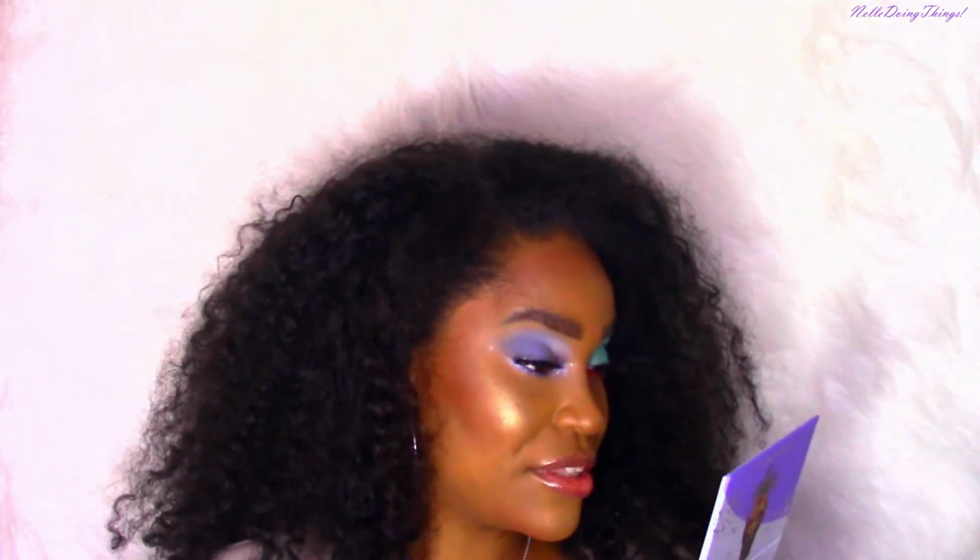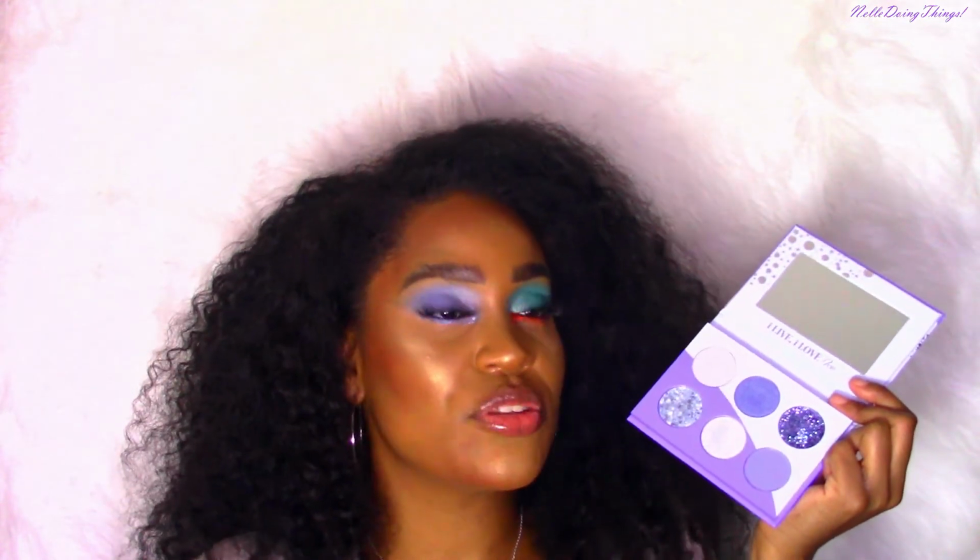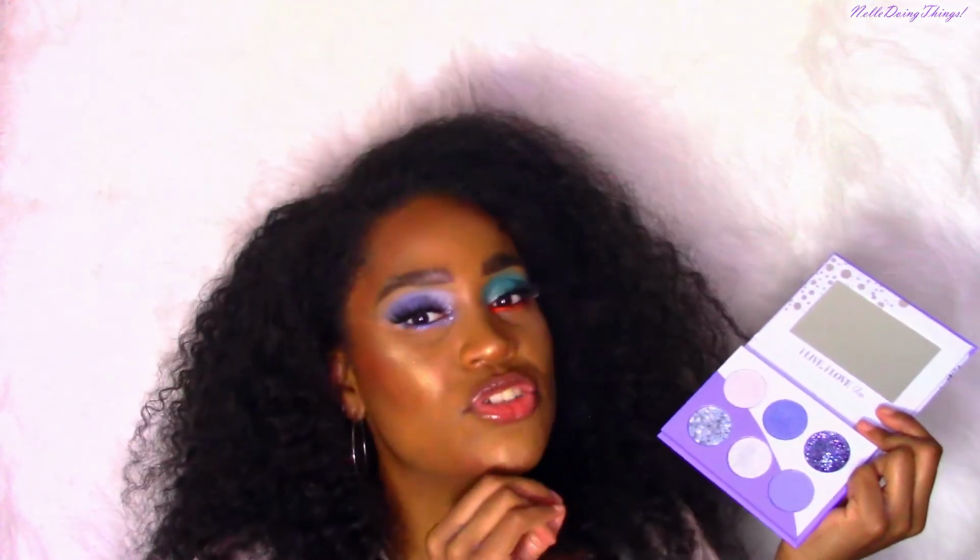Now, I did use a pressed glitter on the bottom of my waterline. I don't like this pressed glitter, but I like the red one. Shocking, because usually the reds and greens, especially at Christmas time, I was like, too much. But this one, I really didn't care for too much. It was definitely chunky and I felt it.